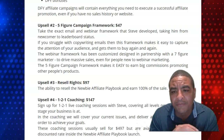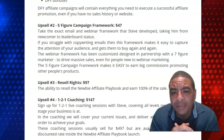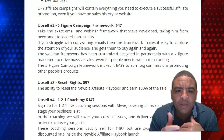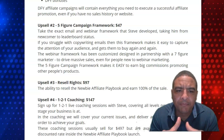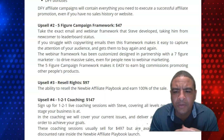Upsell number 2 is going to be the 5-figure campaign framework for $47. Take the exact email and webinar framework that Steve developed, taking him from newcomer to leader status. If you struggle with copywriting emails, then this framework makes it easy to capture the attention of your audience and get them to buy again and again. The webinar framework has been designed in partnership with a 7-figure marketer to drive massive traffic, even for people new to webinar marketing. So basically, he's going to give you what's already been proven for $47.